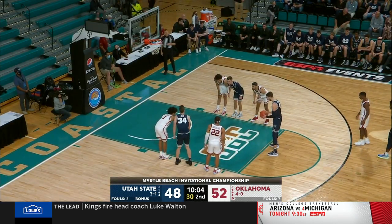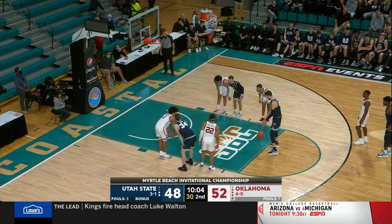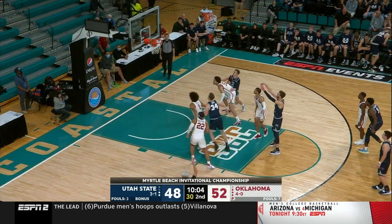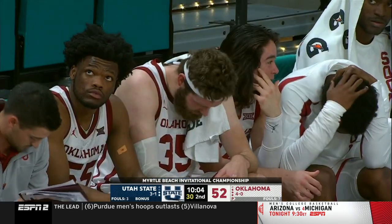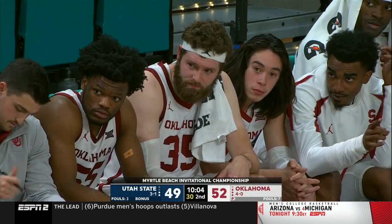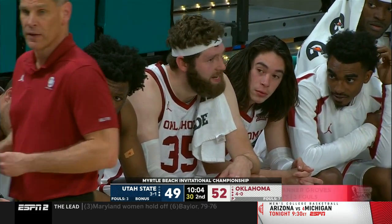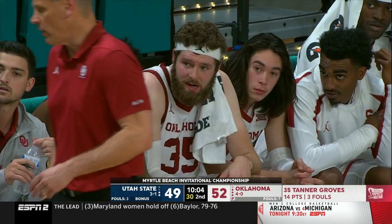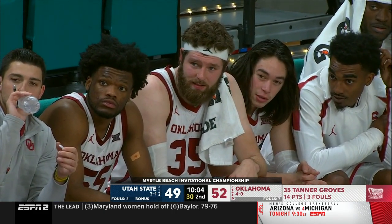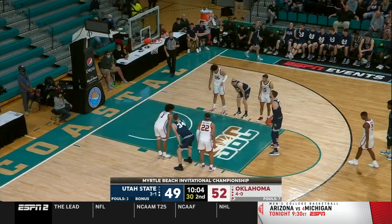Horvath at the line after the timeout, or after the foul, I should say. So it's a 1-and-1. Boy, early in this half to be on the 1-and-1. See if that can't really play to the Aggies' advantage. Did Tanner Groves just kind of go with the Drew Timme look, by the way? Similar game, I'll tell you what.